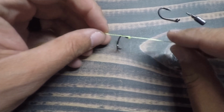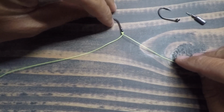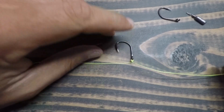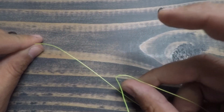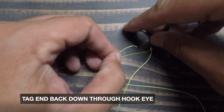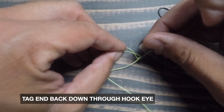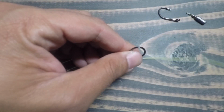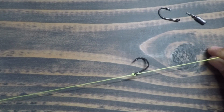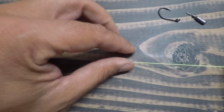Now, see how that hook's not sitting kind of straight? It should be sitting like this. So what you do is you take that tag end and come back down through the eyelet, and that right there, anglers, will have your hook sitting exactly where you need it to be. So we got our top hook first.